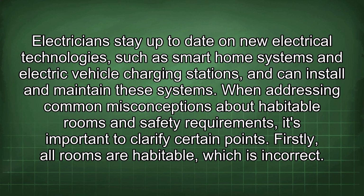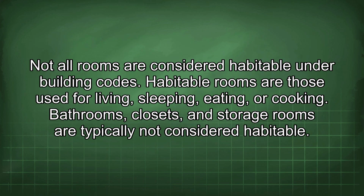When addressing common misconceptions about habitable rooms and safety requirements, it's important to clarify certain points. Firstly, all rooms are habitable, which is incorrect. Not all rooms are considered habitable under building codes. Habitable rooms are those used for living, sleeping, eating, or cooking. Bathrooms, closets, and storage rooms are typically not considered habitable.